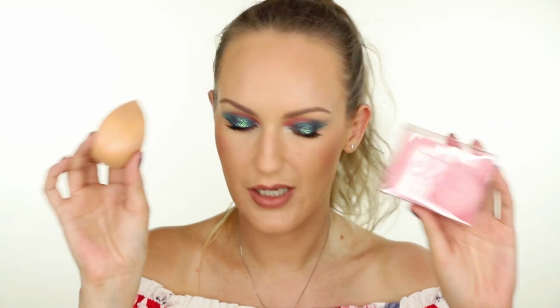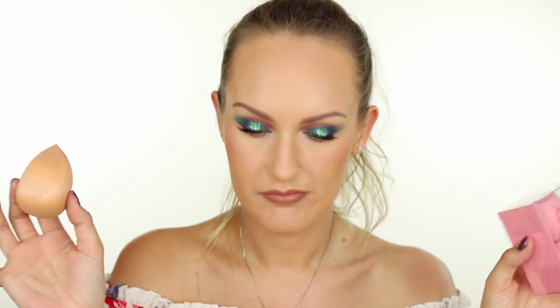I love these. They're fantastic. Well done, LR Cosmetics. I'm so proud of you guys. New Holy Grail makeup sponge right here. Fucking love it. I'm going to talk about more eyeshadow palettes and I'm getting a vibe.